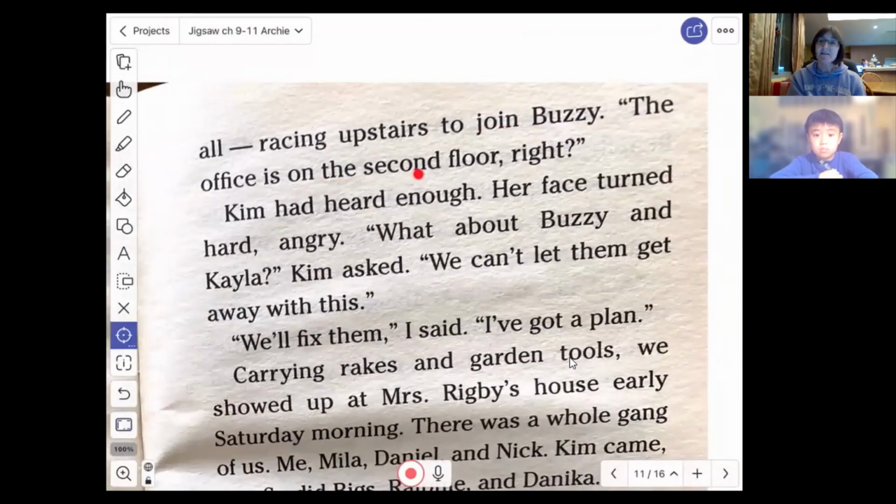The office is on the 2nd floor, right? So the kitchen was on the 1st floor. Her father would have an office on the 2nd floor of the house. Right after they answered the phone in the kitchen, they could hear someone climbing up the stairs really fast, like clomp, clomp, clomp, clomp, clomp. And meanwhile, when they answered the phone, they heard a boy's voice. That would be Buzzy upstairs in the dad's office. The person running up the stairs would be Kayla.